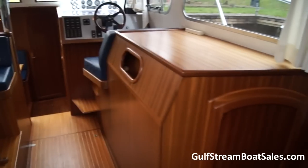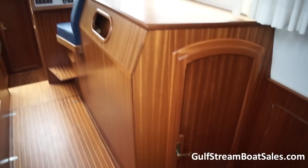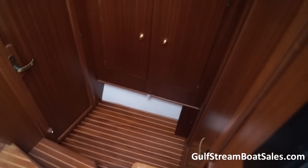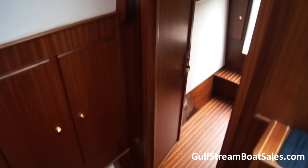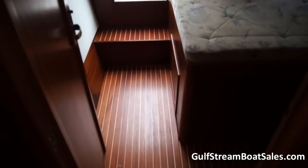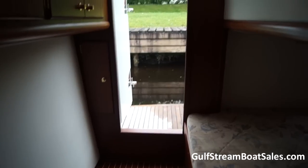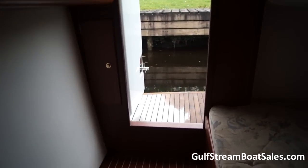Off to port then, we've got the enclosed heads compartment, which we'll show you in just a moment. And then down another couple of stairs, you have access into the aft cabin area. It's coming down into the aft cabin here. We've got full standing headroom at the entrance to the cabin, up at the head of the bed here. And you'll also see the stern door, which gives access out onto the swim platform.